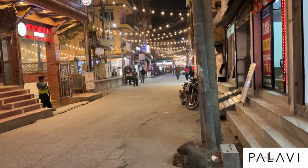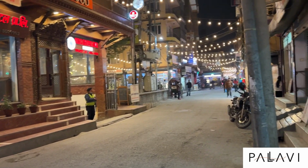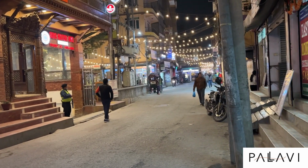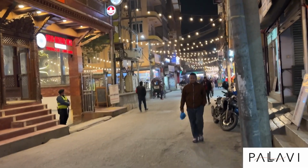Other places in Kathmandu, especially Patan, Lalitpur area, it shuts down around 9 o'clock, and other places also 9:30, everything is closed. But I have heard that Thamel Street stays open, happening and amazing till late in the night.